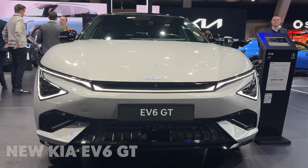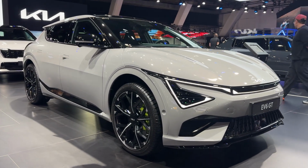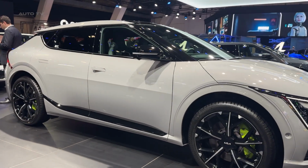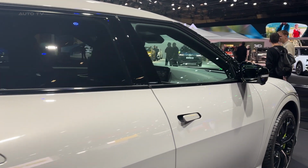641 horsepower from a Kia. You heard that correctly. The 2026 EV6 GT just made every gas-powered hot hatch completely irrelevant. This is not the GT line trim your neighbor bought to look sporty. This is the real thing. The one Kia built to embarrass Porsches at stoplights. And it starts the moment you see it.